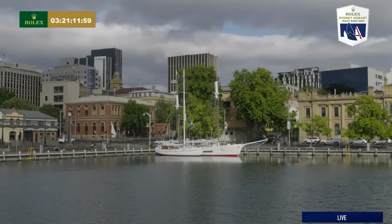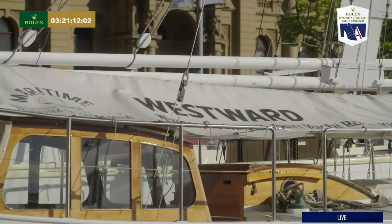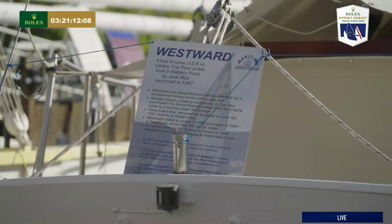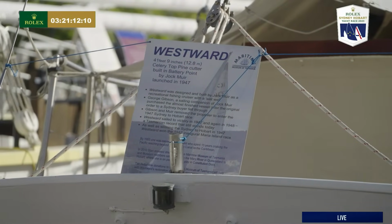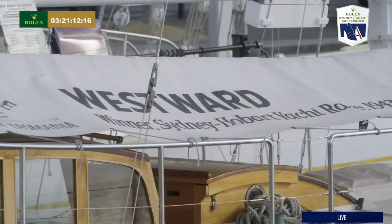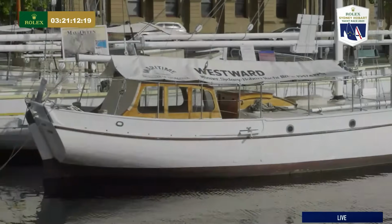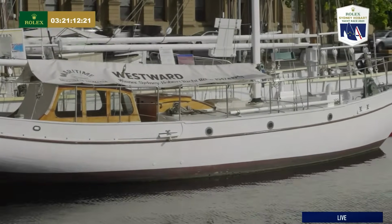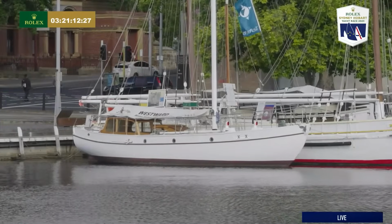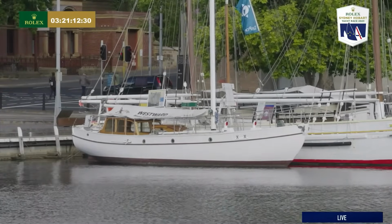Well, it's the 75th anniversary of the last Tasmanian yacht to win 2 Sydney Hobarts on handicap, and Westward is in Constitution Dock. Mistral has actually moved into Constitution Dock, the first boat in there, but this is Westward, which won, Peter, in 1947 and 1948 for the great Hobart sailor Jock Muir, and the boat was built here at Battery Point in Hobart. It's owned by George Gibson. Jock designed and built it. Things have changed in 70 odd years, haven't they? But she's in great condition, and just a great memory for everyone that competes in the Hobart race to see what it was like in the old days.